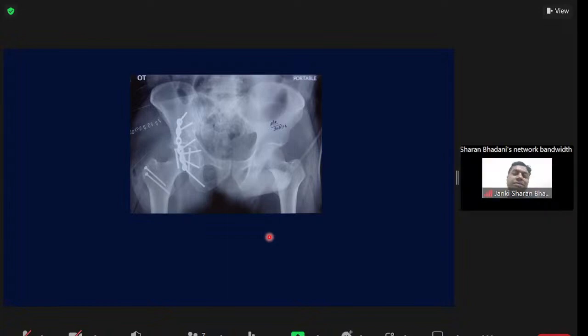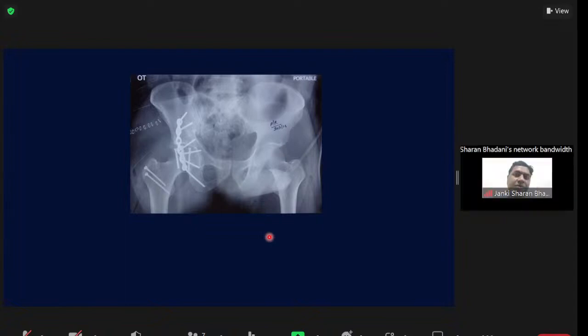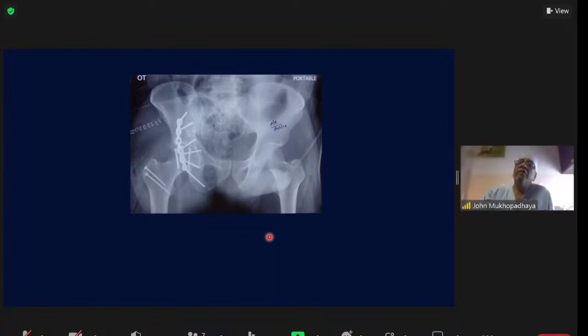It is a type 4 Pipkin's fracture, and maybe a chance of avascular necrosis we cannot ignore. Yeah, it's a very high risk of AVN, not just because it was a type 4, but because it's an unusual type 4 with the head lying outside. That's not the standard type 4 fracture dislocation where you have the head with the neck out and a fragment lying in the joint, with the acetabular fragment. So here, obviously, if the head has been totally out for 5 days, there's a high risk of AVN.